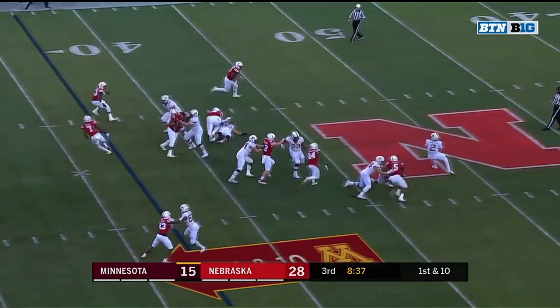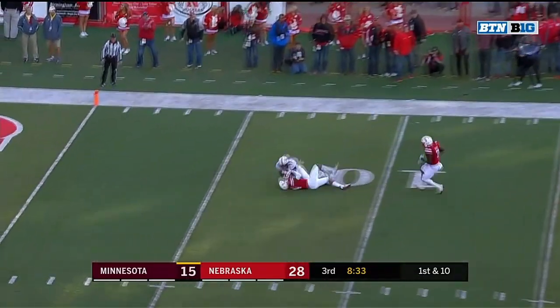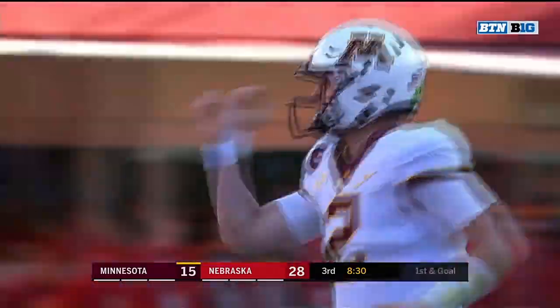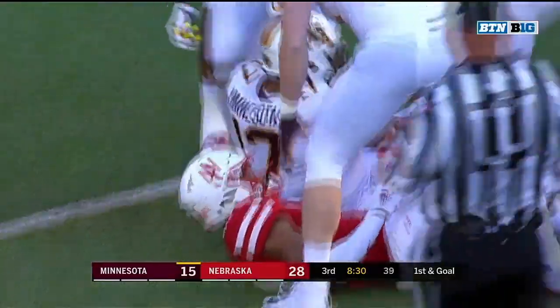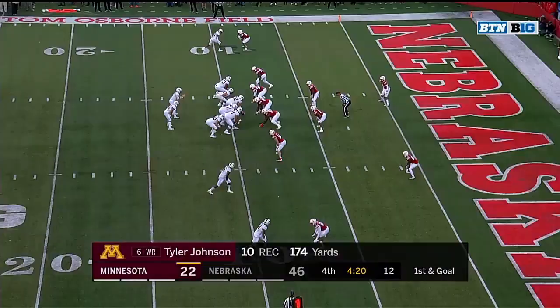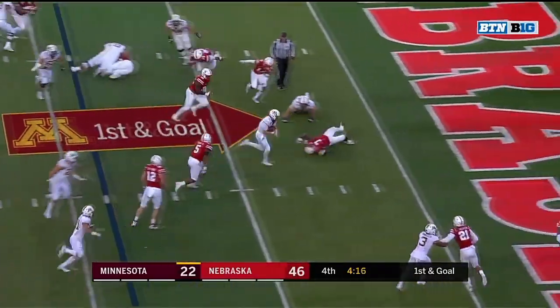Ibrahim will flip it back to Morgan, and Morgan going to throw, looking for Green down the right sideline, and Green's got it! Inside the 10, it's 1st and goal. Both teams pulling out the trick play from the back of the playbook today. Morgan with a touchdown.